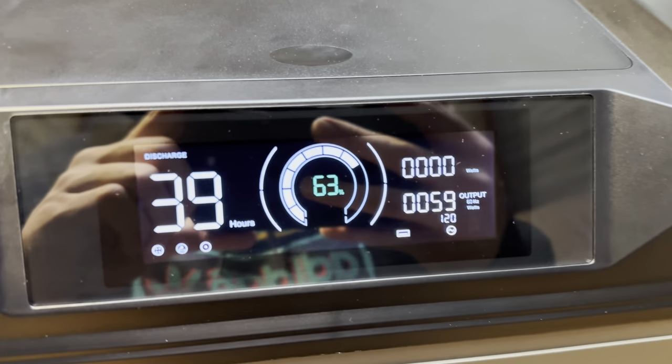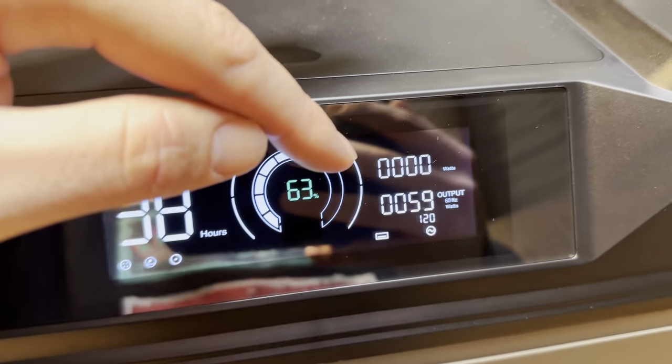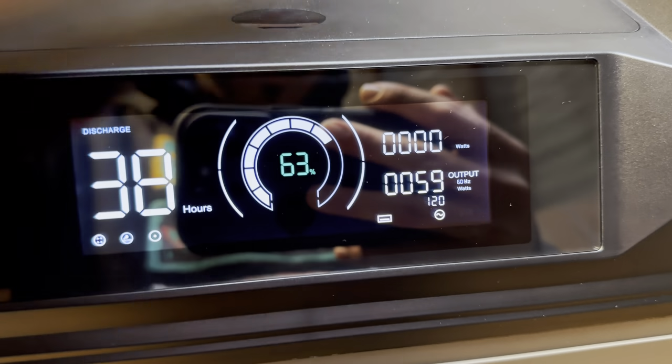You can see it's got a colored screen. It shows your discharge time. It shows your percentage, and then it shows the graph. It shows your input watts, your output watts, and 120 volts right there.